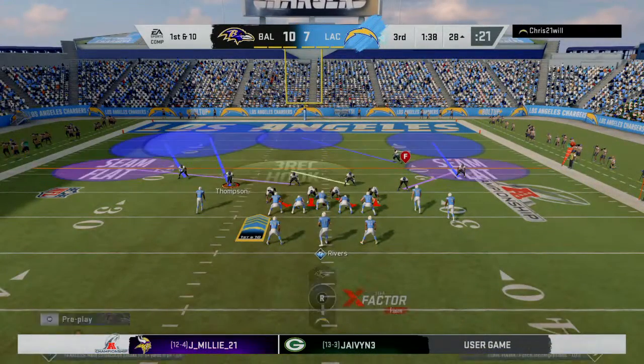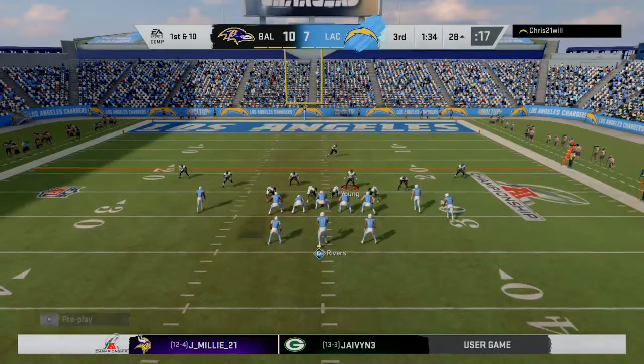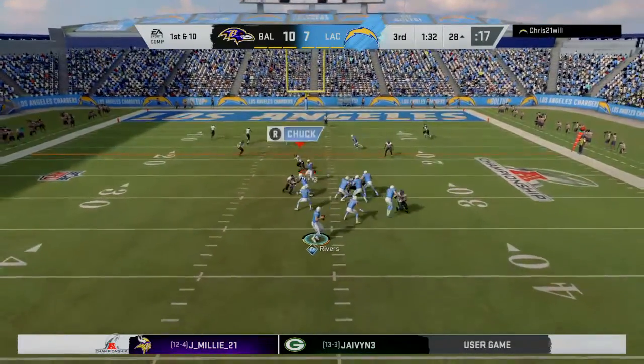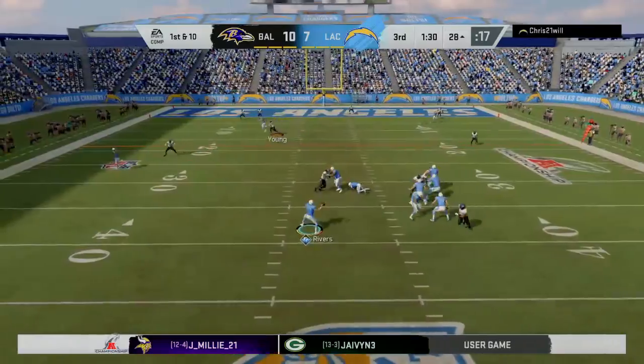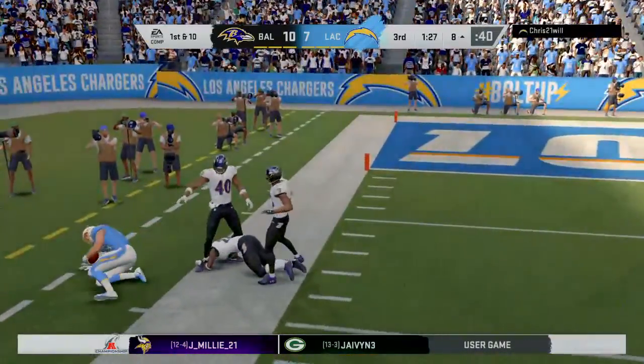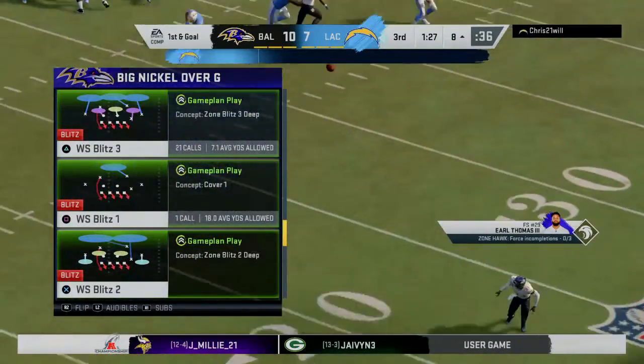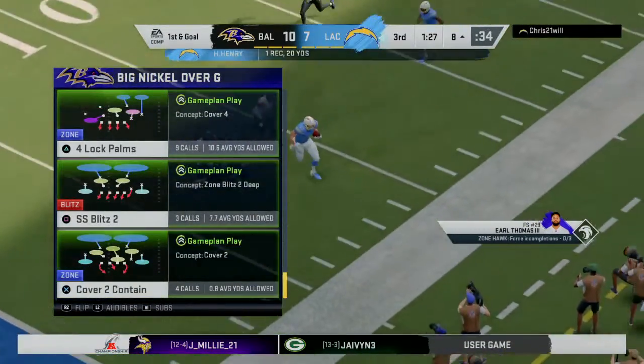First down, Rivers. Complete. It's Henry. A good pickup there of 20 yards. A nice little completion there by Phillip Rivers.